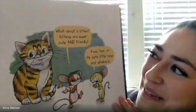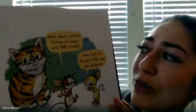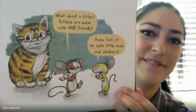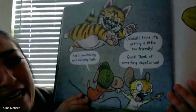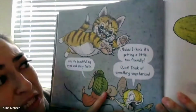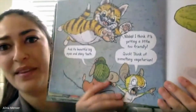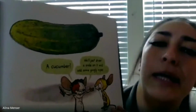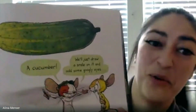What about a kitten? Kittens are super cute and friendly. Oh, look at its cute little nose and whiskers. He's so cute. And its beautiful big eyes and shiny teeth. Nibs! I think this is getting a little too friendly. Quick, think of something vegetarian. Because cats like to eat mice. A cucumber. Well, just draw a smile on it and add some googly eyes.